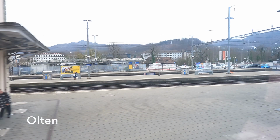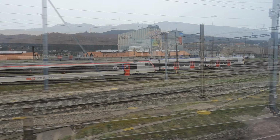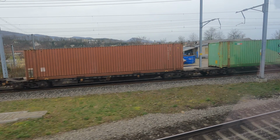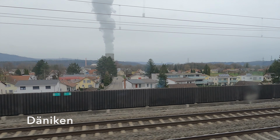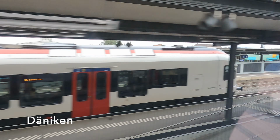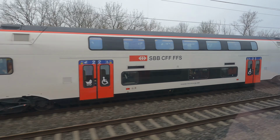Olten is another busy junction station, being the meeting point of no fewer than 5 different lines. And with it being a crossing point for east-west and north-south lines, it's again no surprise to see so much freight at this junction. The landscape at Gösgen is dominated by the cooling tower of the nearby KKG nuclear power plant, which has been producing electricity here since 1979.